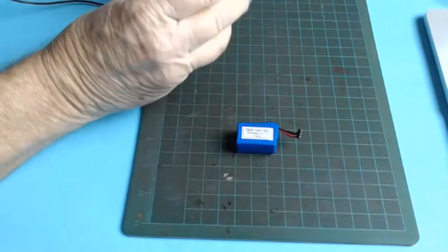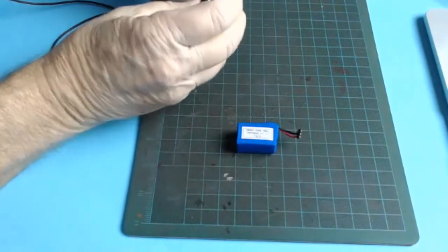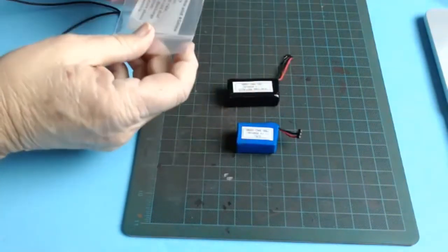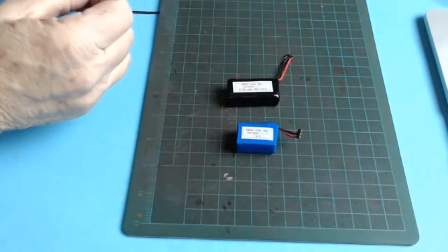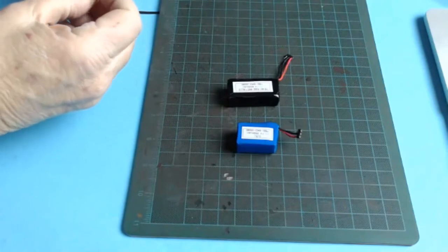11.1 volt, 450 milliamps. Can I put a 30-second story in here? Sure. Who's giving me a story? Lloyd. Oh, hi Lloyd. How are you? Good.